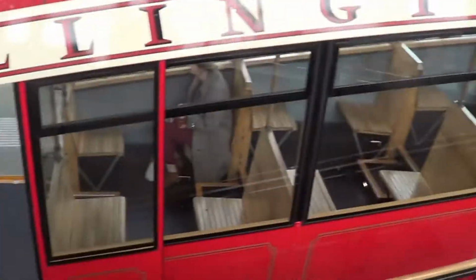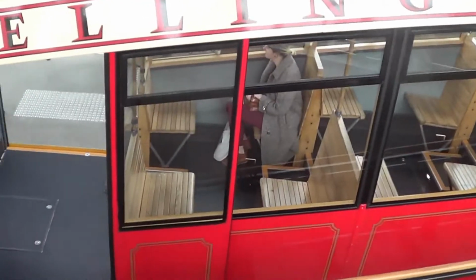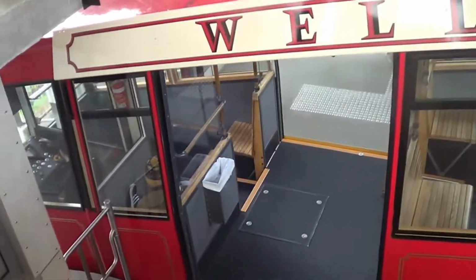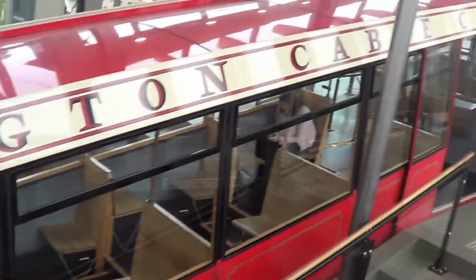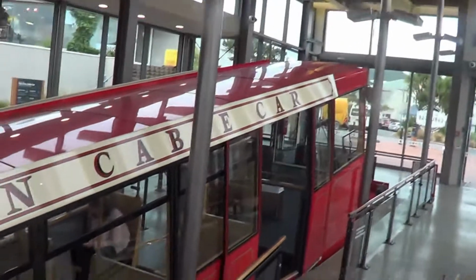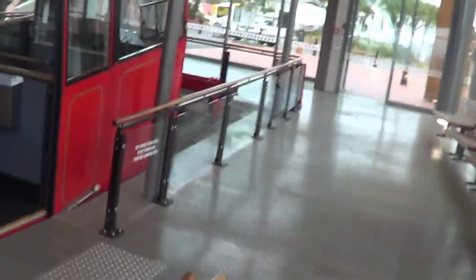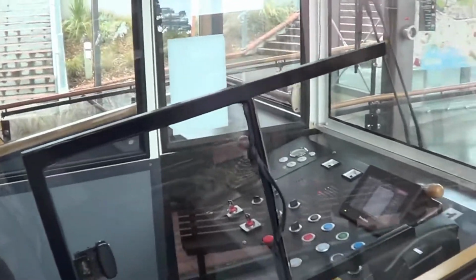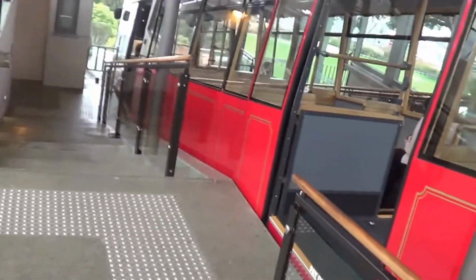You can actually see where the cars are sloped to the shape of the hill. They are driven by drivers, sitting in a cab, pressing buttons and communicating with one another. Very, very nice. And obviously we could probably have a look at the other driver's cab, where the driver isn't, up here. It's all new equipment that was put in 2016 or 2015, whenever it was they were refurbished.